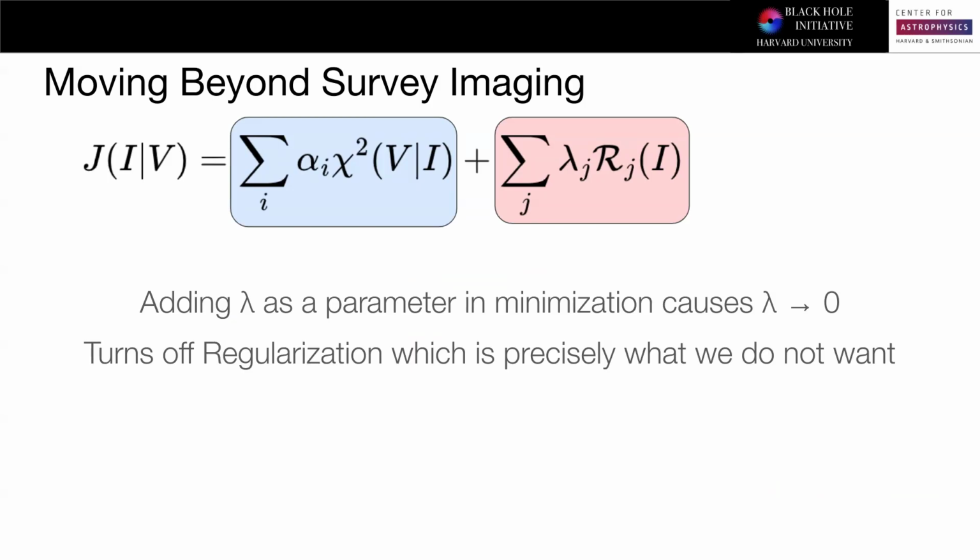And that was by moving beyond this kind of survey imaging. So as you recall, in RML imaging, you have a two-component thing. There's a data fit term, coded in blue here, and this regularizer term. And what would be really nice is that instead of having to survey over all of these regularizers, we could effectively just optimize and find what the best regularizer is.